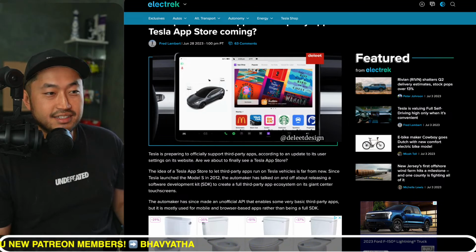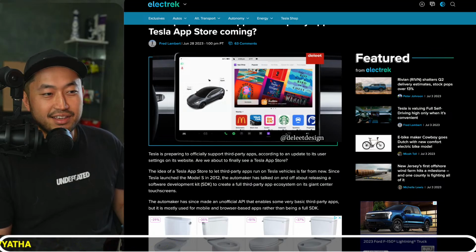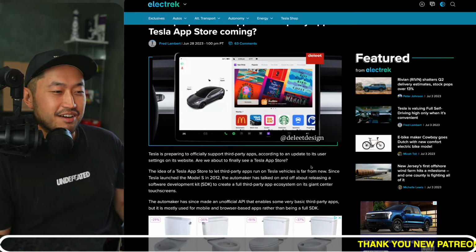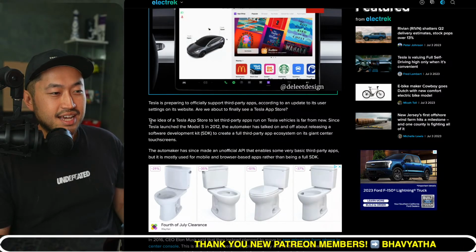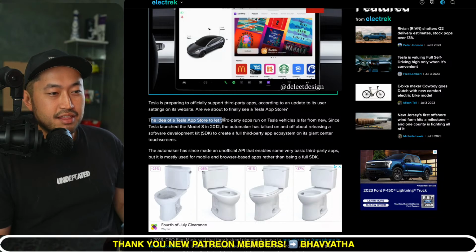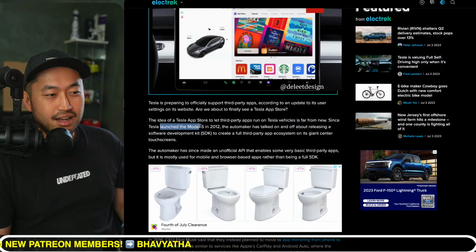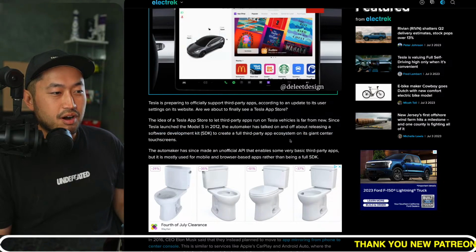And so the question is, is a Tesla app store coming to the Tesla vehicles? I think this will be great. Here's a kind of a generated shot of what this might look like. You got the Starbucks app, the McDonald's app, where you could just preload it, but also we've got our phone, right? That way you can do this from that. But this would be a cool idea. Quote, the idea of the Tesla app store to let third-party apps run on Tesla vehicles is far from new. Since Tesla launched the Model S in 2012, the automaker has talked on and off about releasing a software development kit to create a third-party app ecosystem on the giant center touchscreens.